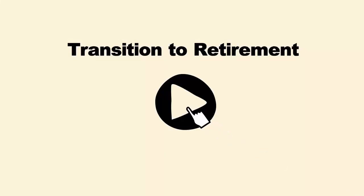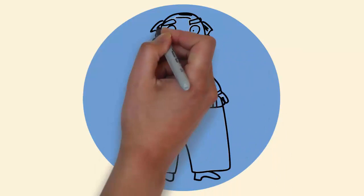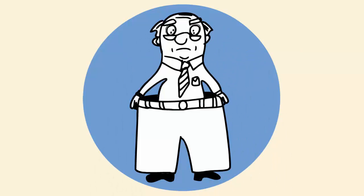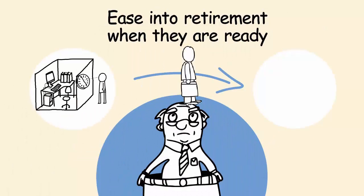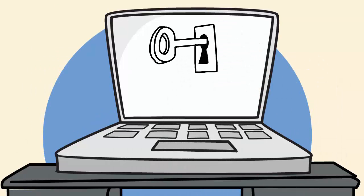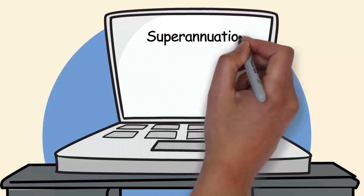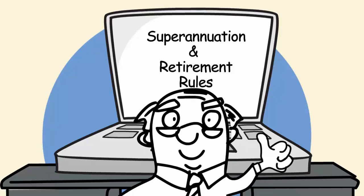Transition to retirement. There isn't a one-size-fits-all approach to successful retirement planning. In today's lifestyle, many people choose to ease into retirement and make adjustments to their work and lifestyle when they are ready. The key to a successful retirement is planning, the earlier the better, and taking full advantage of the superannuation and retirement income rules when they become available to you.